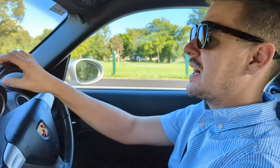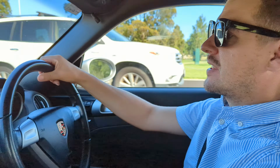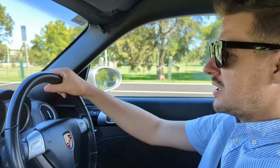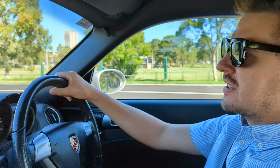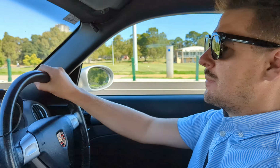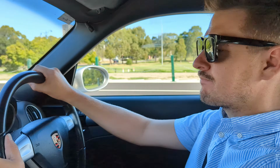So I purchased this car for $28,500 back in 2017, and I've just sold the car for $38,000. I think I could have probably got a bit more for the car, but I'm happy to see it go quite quickly.